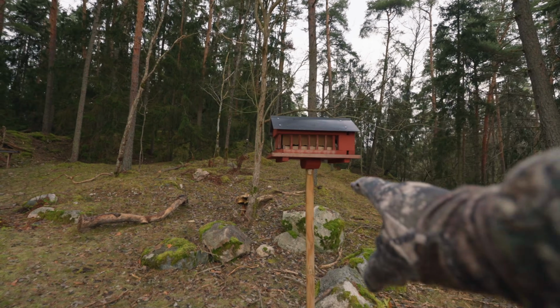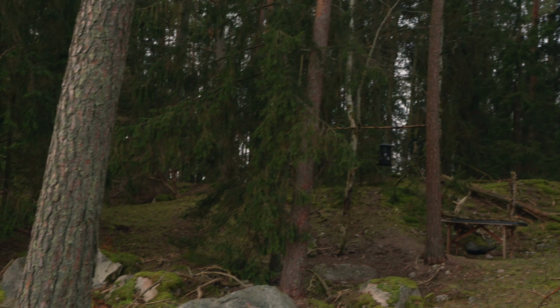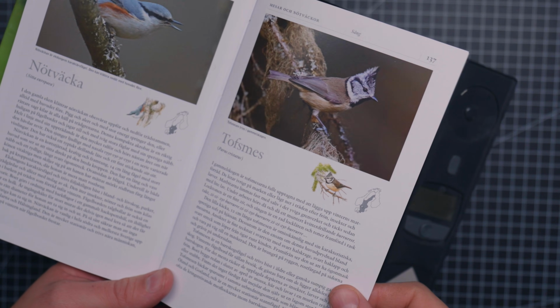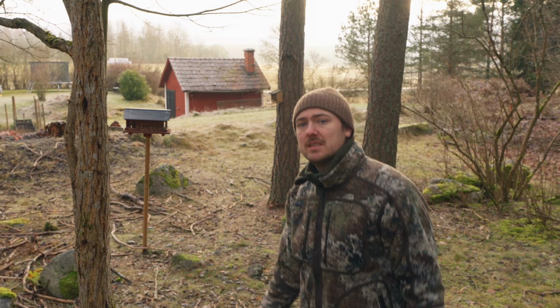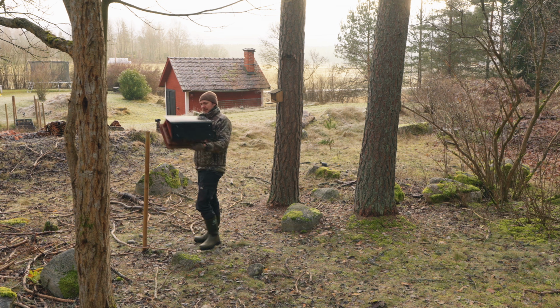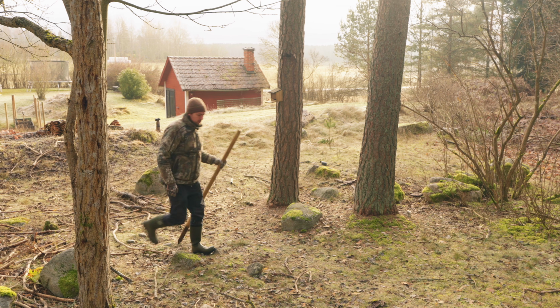So I have this feeder, which I don't really use right now, because I have it up here, as you can see. The good thing with this spot is that there are a lot of trees around it, and it's also in the forest, which means we can get some cool species, such as the crested tit or the coal tit. I can see a coal tit on the ground right here. So I'm thinking we should just move this to that place. Perfect.